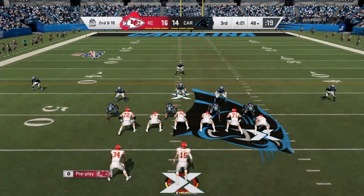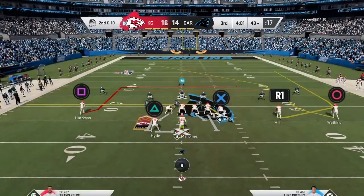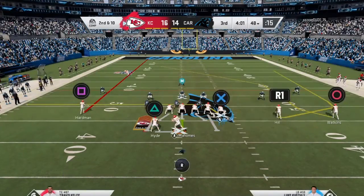So after the incompletion on first, now 2nd and 10. Let's go, defense. Defense.